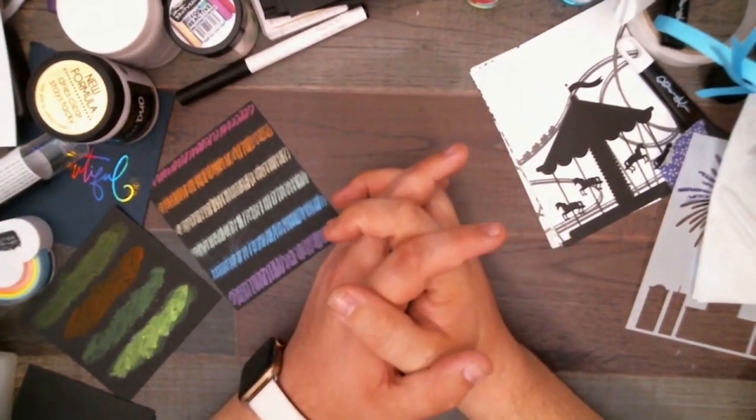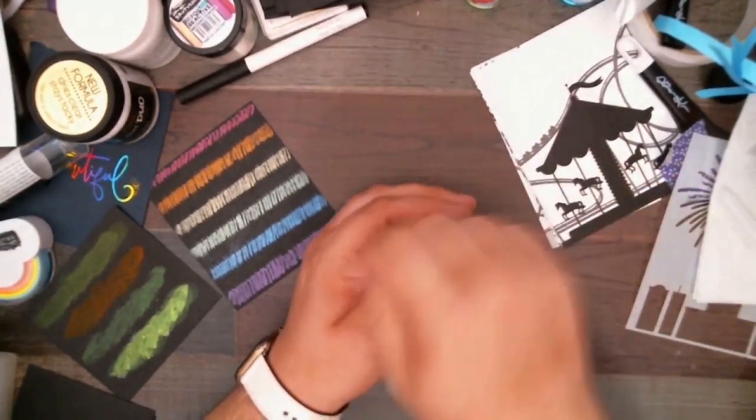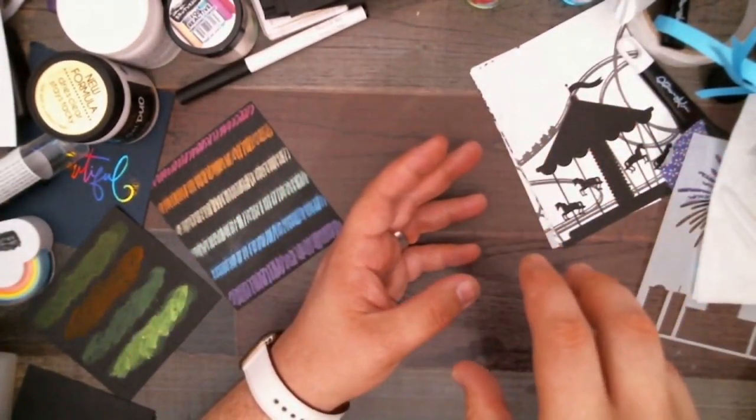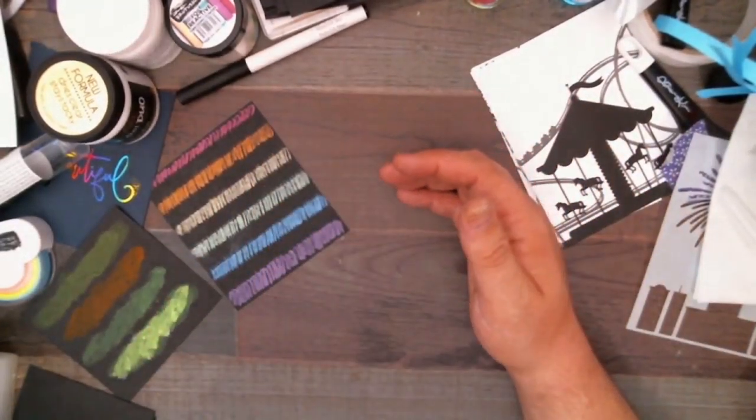Pixie Spray is a low-tack adhesive that you put on the back of your stencils, so that when you blend, it will not go underneath. Or if you use sprays, it works really, really well.